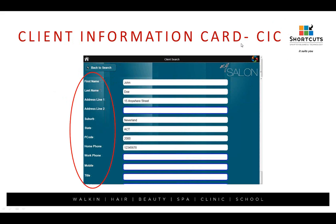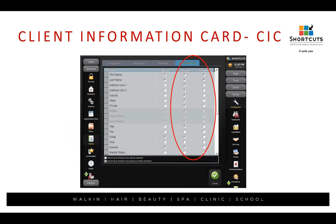All right, so let's take a look at that client information card again. So you can see here that it pulls up first name, last name, address, state, stuff like that, information where the client can add all those details. You guys can control what shows up on your client information card online. Okay, so how you do that is a simple configuration within Shortcuts. So you can see that this is just a screenshot here. I've gone into configuration, I've gone into general, and I'm in the client section. And I'm in that very last tab that says new client layout.